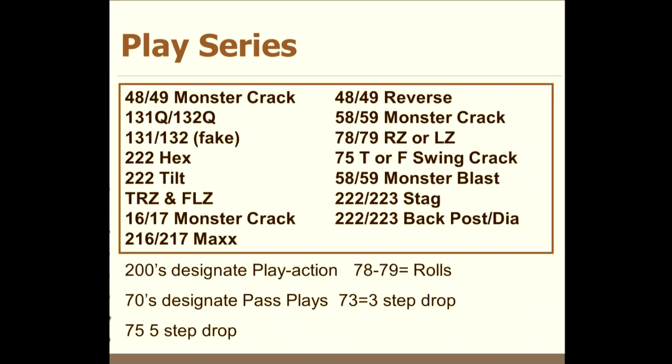48 and 49 reverse, this applies to the jet mostly. That is, after the handoff on the jet sweep, we would also hand off to a slot back coming back. 58 and 59 is the quarterback sweep. Monster crack applies the monster crack blocking to those sweeps. 78 and 79 RZ and LZ, well, 78 and 79s are rollout passes.